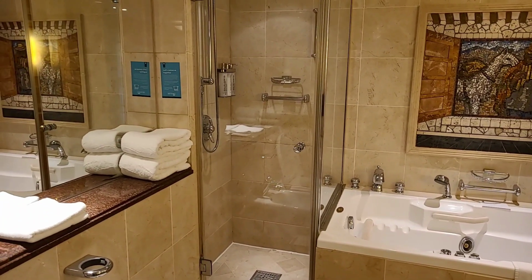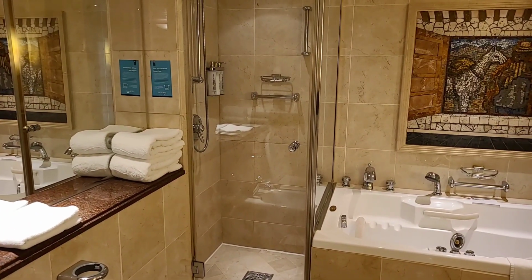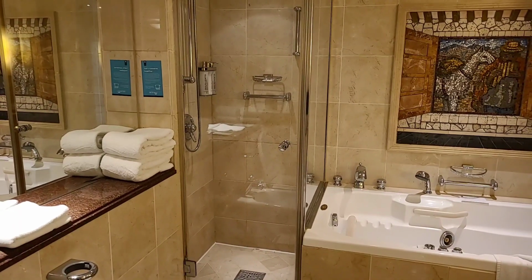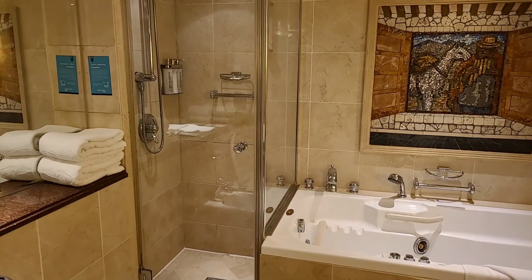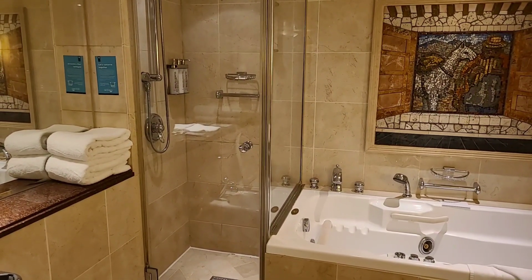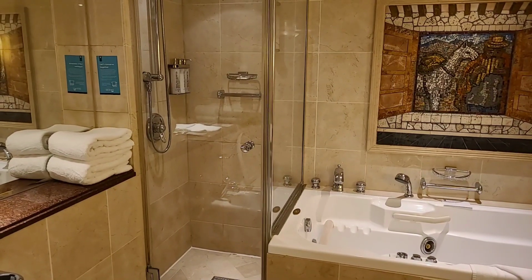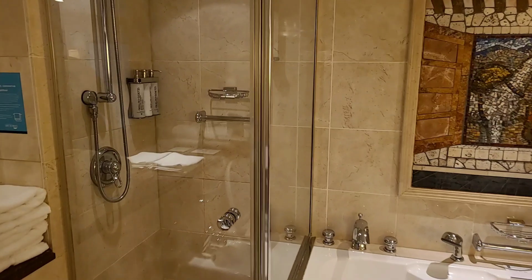I think because the bathroom is so big, it makes the shower look bigger, but honestly, other than the fact that it's square, I don't think it really gives you any more space than the regular bathroom that we just had in our others.